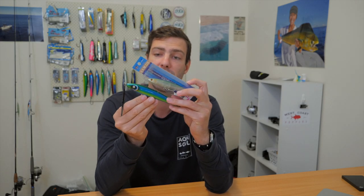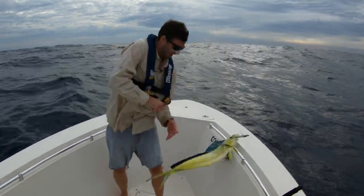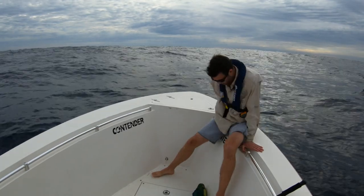One thing to note with these is I run single hooks all of the time. You get a mahi in the boat and it decides to go mental, as they will. They're definitely known for it. And then I want the least amount of hook points that can stab me in the leg. With the singles, I don't find there's any issue with hookup ratio. And I think once you've got them on, you're more likely to keep them than say trebles.